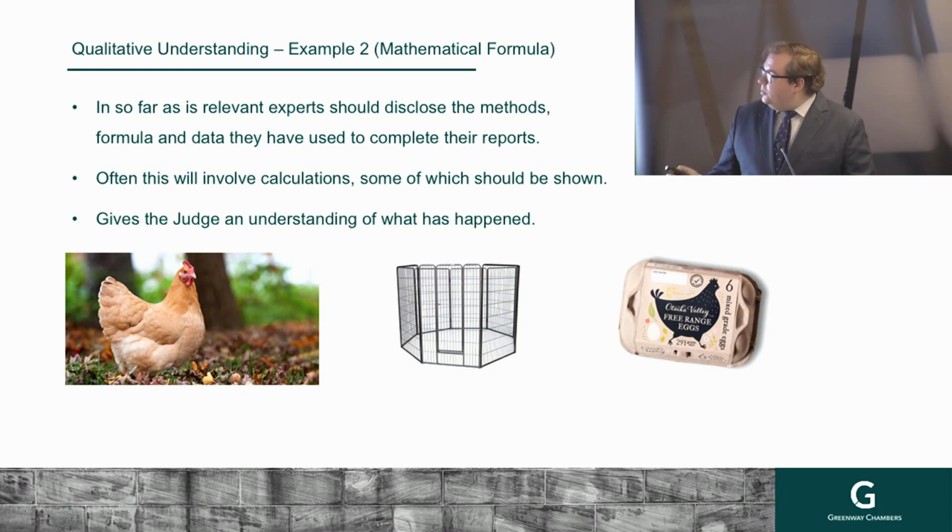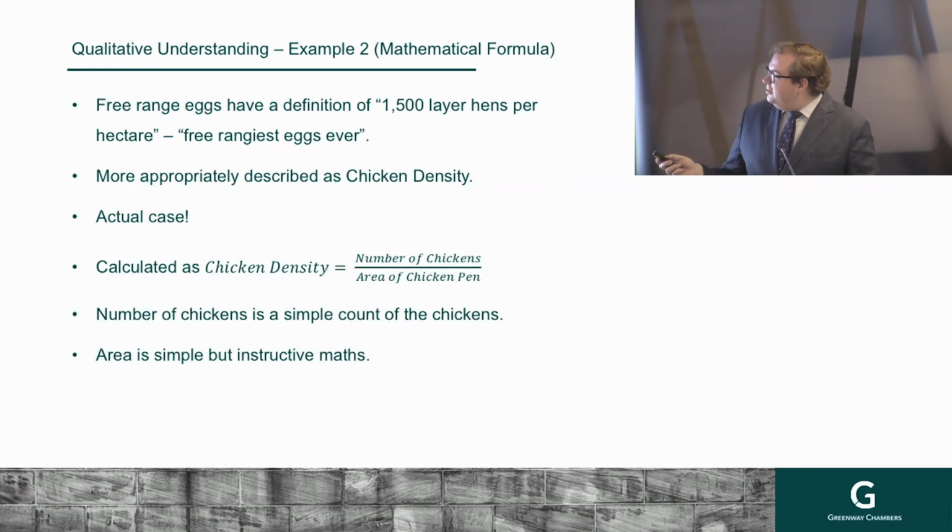The next example, we're going to look at free-range eggs, which has a voluntary definition, I'm told, of 15,000 layer hens per hectare. It is actually appropriately described as chicken density, the density of chickens on a farm. This is actually one of the first things I ever did after I graduated from law school. I was asked to work on a matter where ASIC was suing our client because they said that your chicken density was too high.